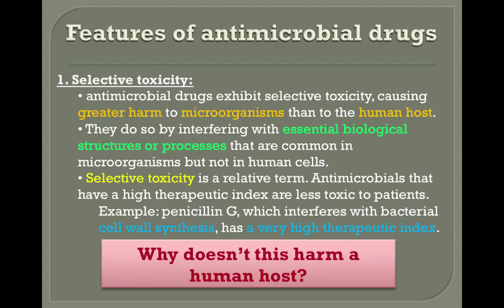about. So in terms of selective toxicity, antimicrobial drugs exhibit selective toxicity, causing greater harm to microorganisms than to the human host. That's a good thing for us. They do so by interfering with essential biological structures or processes, and we're going to talk about those later on in our notes, that are common in microorganisms but not in human cells. So selective toxicity is a relative term. Antimicrobials that have a high therapeutic index are less toxic to patients.